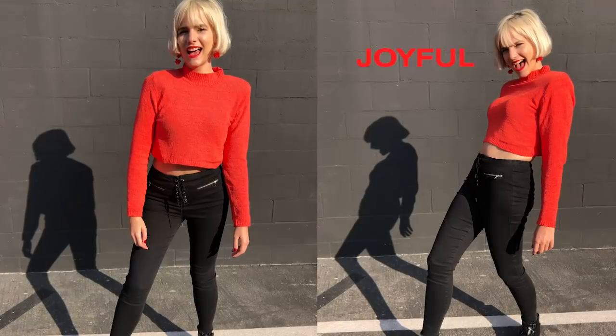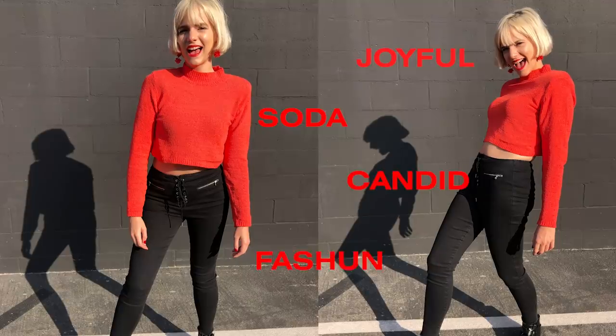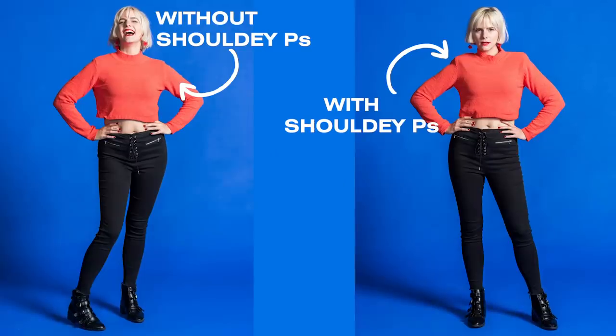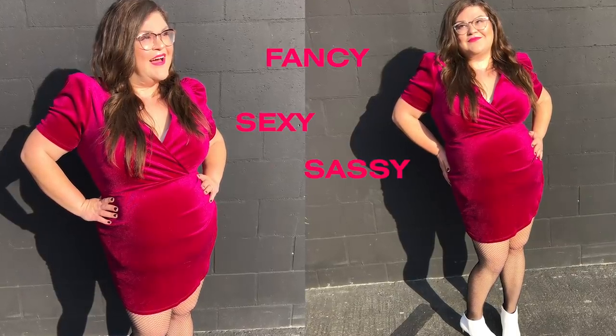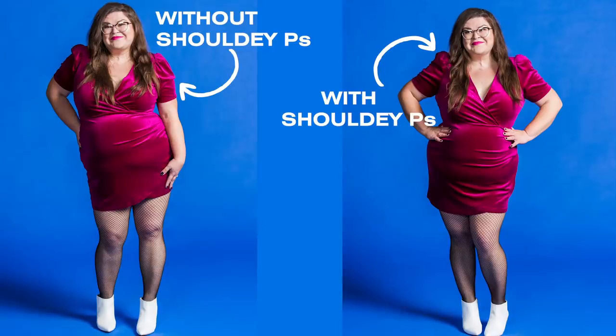Cute. Someone said joyful, soda, candid, fashion. Most people said hey for you. Hey. So we'll go to Kristen's. Fancy, sexy, sassy, vogue, glamour. Witchy, queen. Someone said kindness, darling, shine. Another, powerful. I feel like the shoulder pads really change the silhouette of this. They make it more dramatic and a little bit more night. But I think bubble shoulders is still like, wanna go on a date?